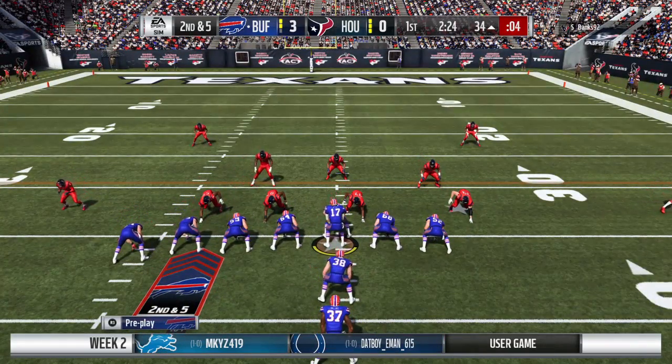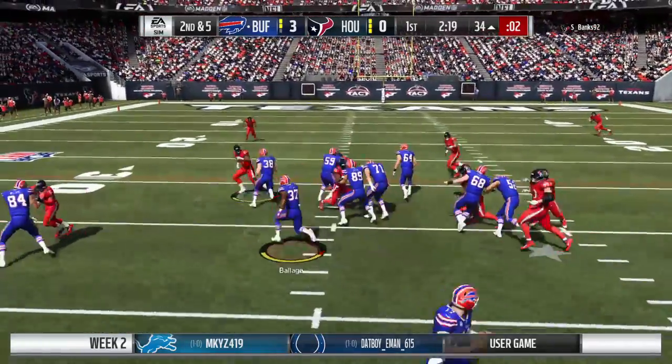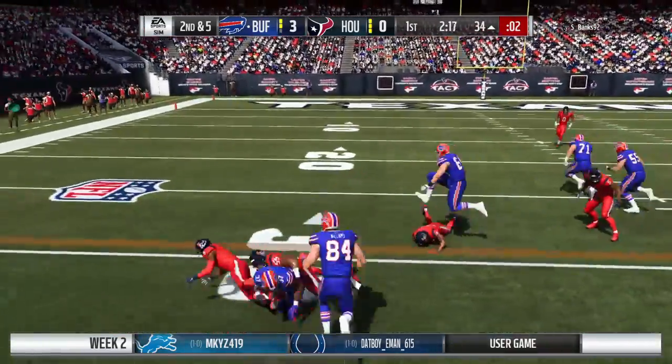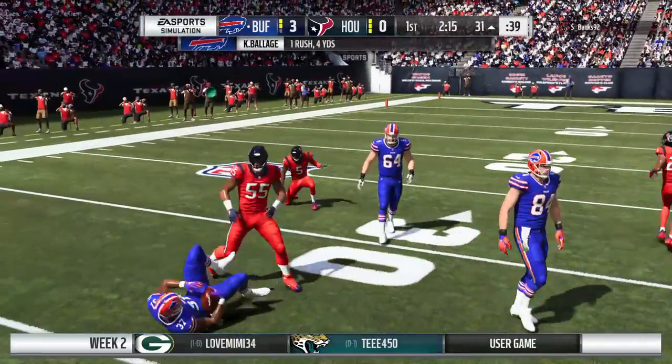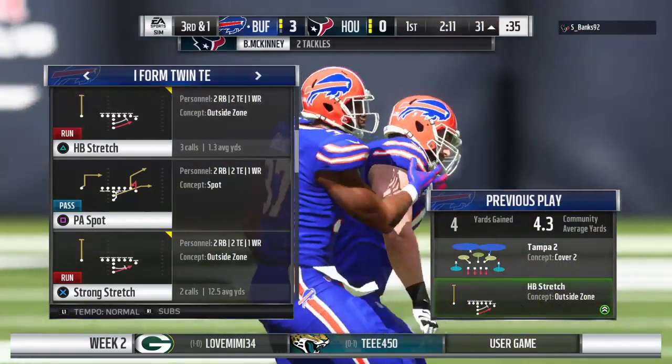Detroit! Detroit! Hurry up, here we go! Green! Now the former 4th-round pick, it's Kalen Ballage. And he's going to fight his way forward here for a modest gain. Benardrick McKinney there to make the stop.